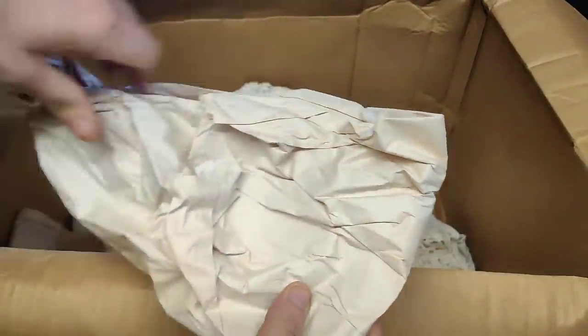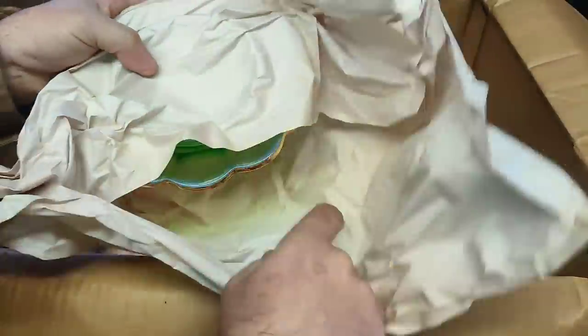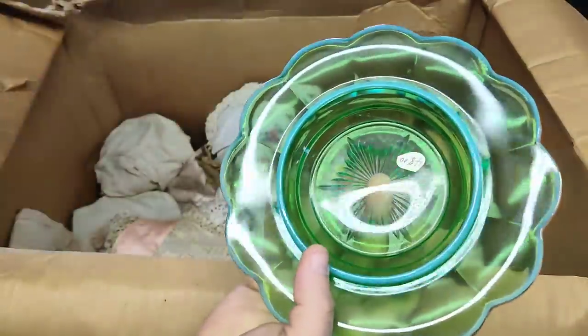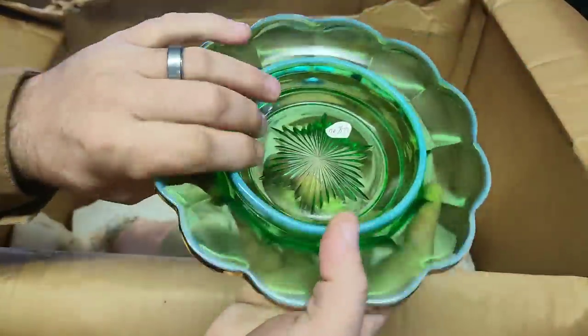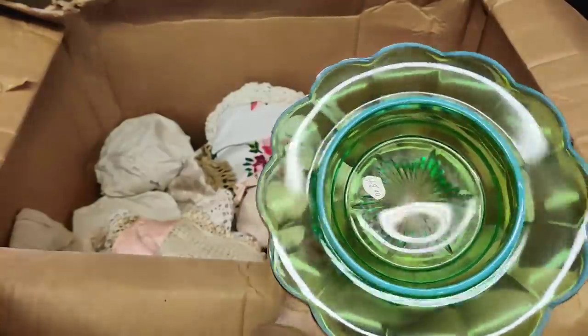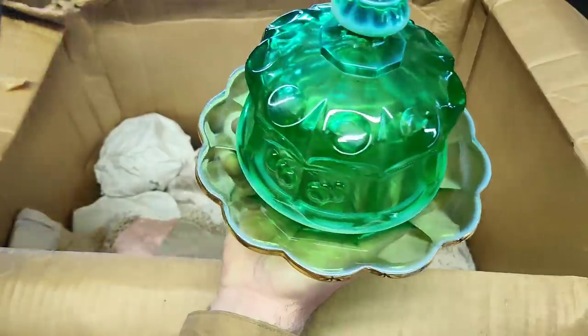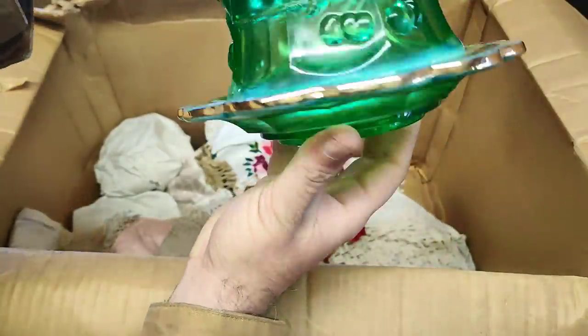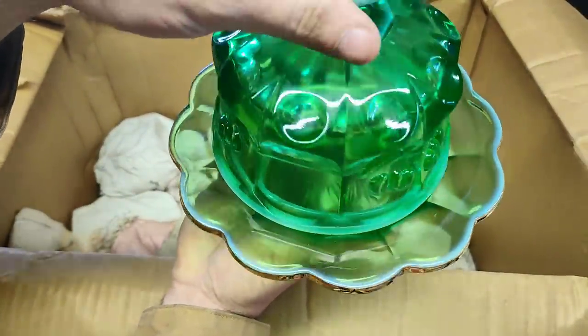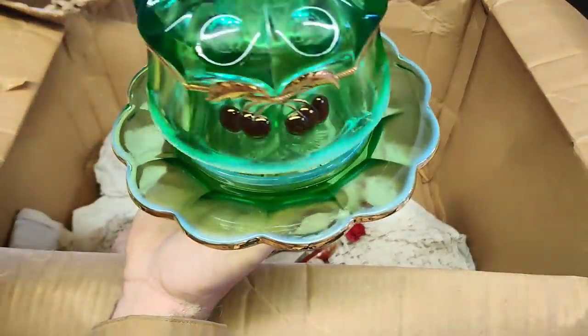Here's the platter, I think. I think we have the platter here. Yep. Whoa! She wanted $48. I don't know if that's for the set or just for this piece. $48. And I think this piece. No, I don't think it was on top of it. I could be wrong. Anyway, we'll go back in. Okay. Maybe it's this piece. Yeah, that might make more sense.